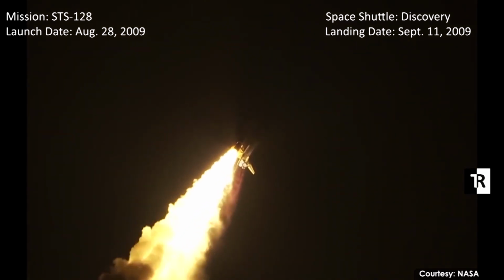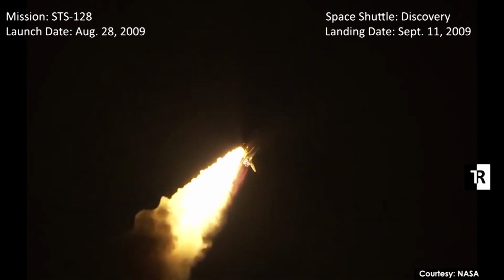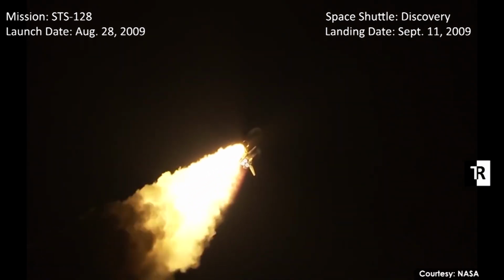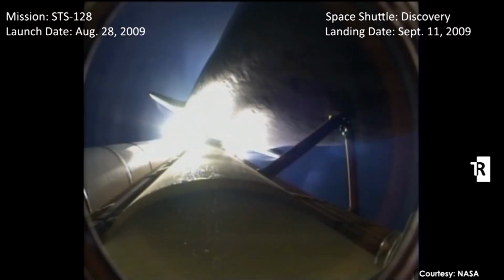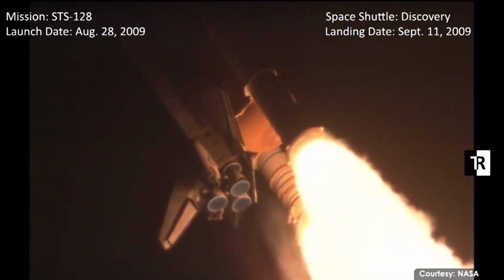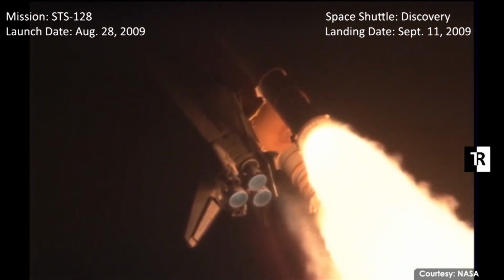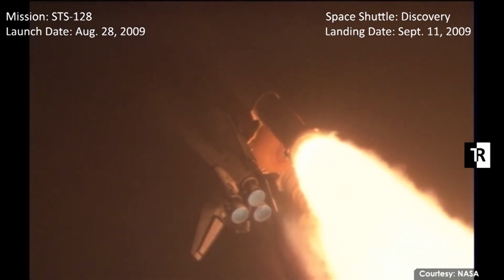Seconds into the flight, the three liquid fuel main engines soon will throttle back to 72% of rated performance, down in the bucket, reducing the stress on the shuttle as it goes transonic. Discovery 3.5 miles in altitude, 4 miles downrange from the Kennedy Space Center. Standing by for the throttle up call now from Capcom Eric Boe.